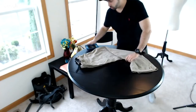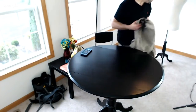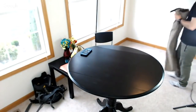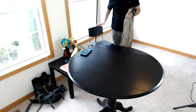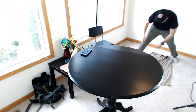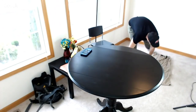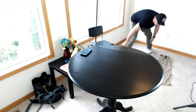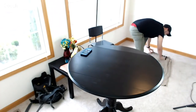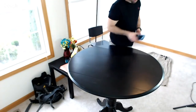It doesn't look so good. So what I would probably do is lay this out on the carpet. That'd be a good way to depict the whole entire item. Problem is, it's the same color as the carpet, so it's not going to come out looking super clean. But this is a good way to get your main picture. So you can lay it out like that.